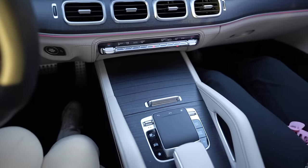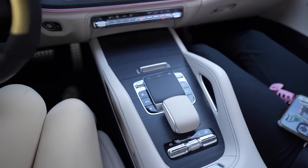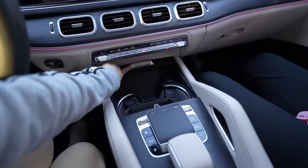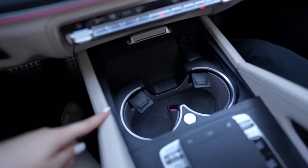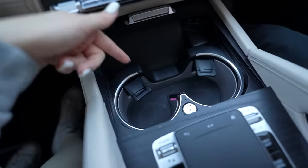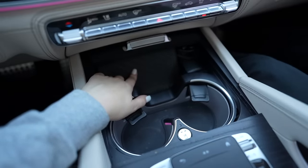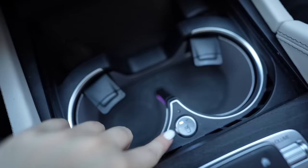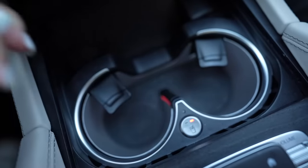I don't like it. This is the middle console right here, and it looks super sleek because this is closed, but when it's open, it doesn't look as sleek. So you got the cup holders right here, two cup holders. They're actually extra wide cup holders, so they fit like Stanley cups and stuff. This is a wireless charging pad right here. Then you got your charging ports right there. The cup holders are chilled. See, it goes blue. And they're also heated.